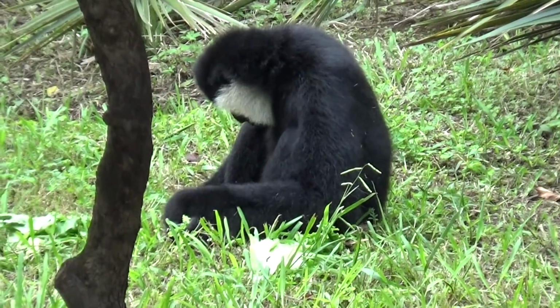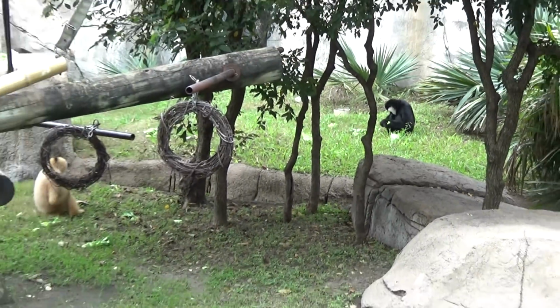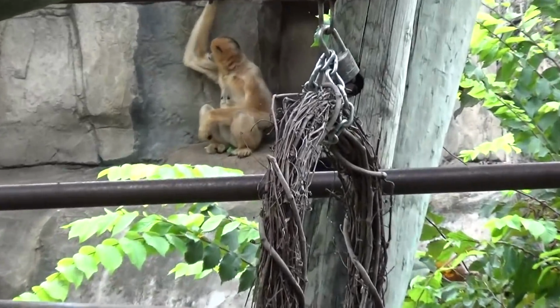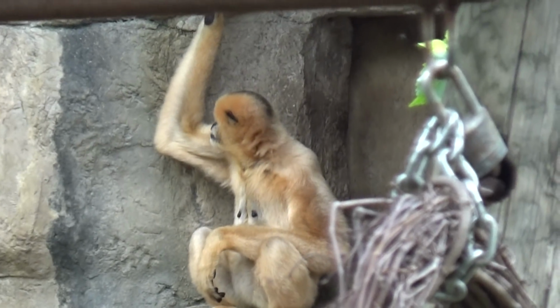Right next to the bonobos are some gibbons. They're not quite as playful. I'll get a nice structure for them to play on. I like the guy hanging out all the way in the back over there. A couple of gorillas over here, including a little guy. Yep, playing and all that kind of stuff. Cool.